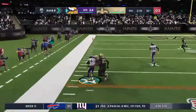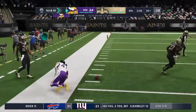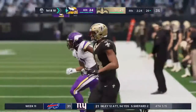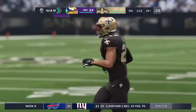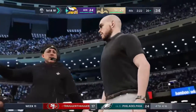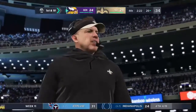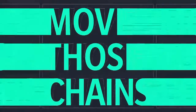Here's a quick throw out left. It's complete. And they'll get this one down to about the 20-yard line. It's a gain of 11 as the Vikings pick up the 1st. That time the conversion comes courtesy of the RPO. And know what it did? It moved the sticks. Nice pickup on 3rd down. Even better decision.